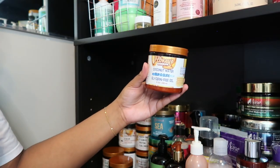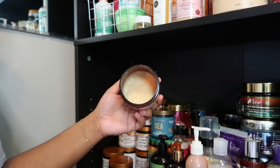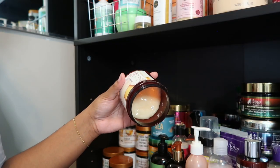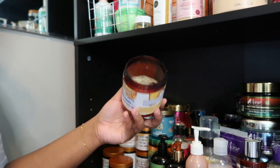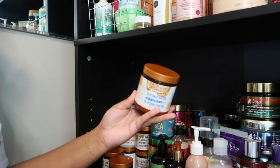I also have the coconut water slip and slide glycerin free gel. This one was definitely more along the lines of a cream gel, as you guys can see, but I did use a lot of it, so I think that, you know, child, one more wash and go and this will wrap that right on up.